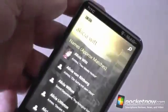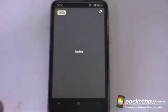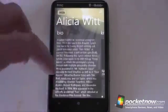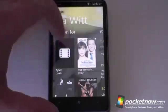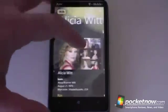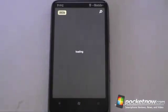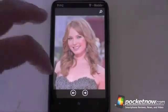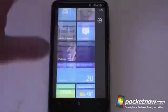Maybe you're wondering, did I type that correctly? Maybe you're wondering what movies or TV shows this person was in. And this is normal dinner conversation that you're going to want to confirm. And we can see pictures of this person. This is really, really nice. Okay. Really cool app.